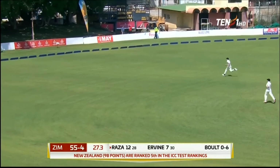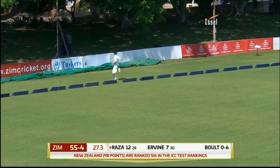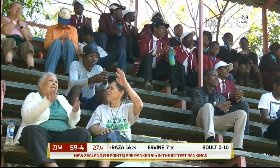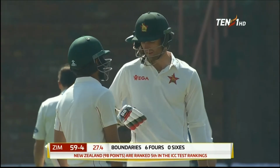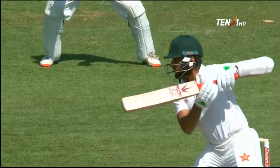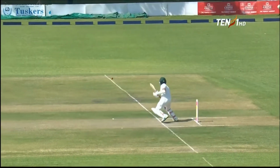Again, that's a very good shot, back foot punch after the boundary of Sikandar Raza. Yeah, if you have a look at the field set there, Neil, it kind of suggests that the party looks to come very straight at Sikandar Raza. And obviously there, Sikandar Raza played that really well.